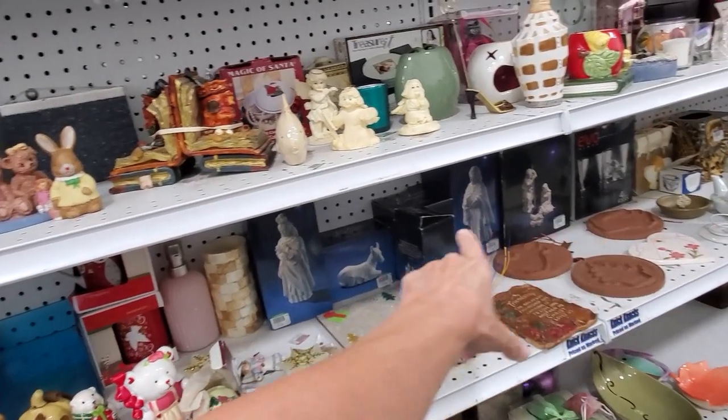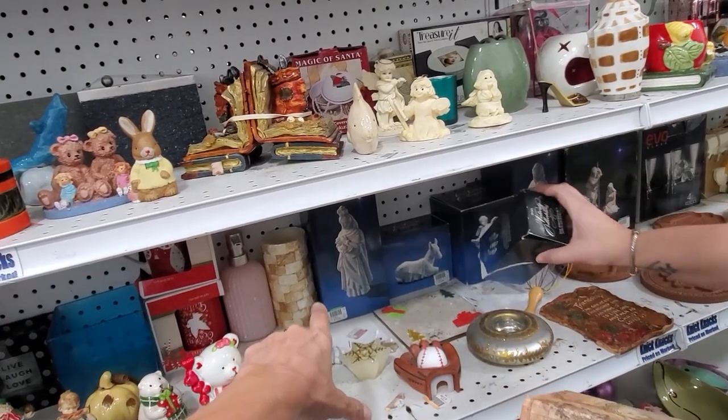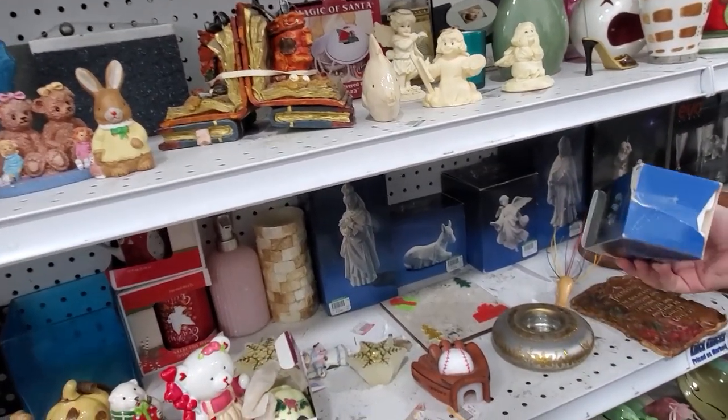No. There's money sitting on that shelf right there for you. What is it? Money, money, money, money, money. Oh, because they're the nativity. Avon Nativity. Oh, yes.